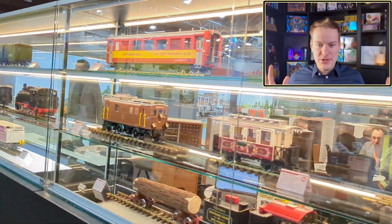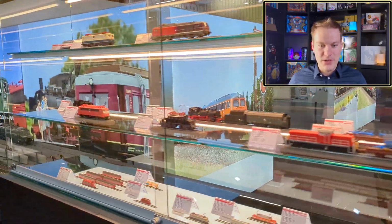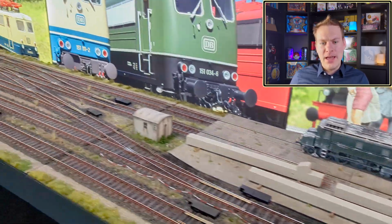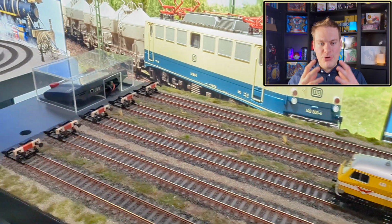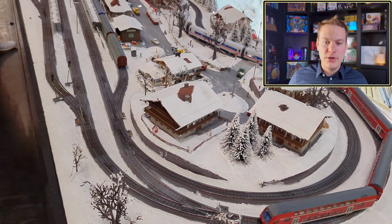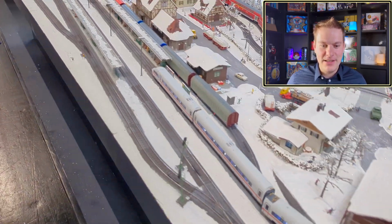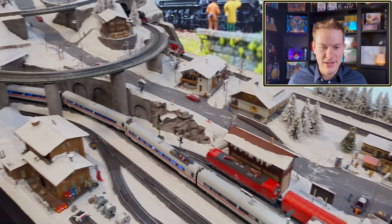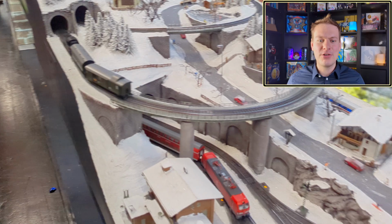One more time, that sings to my heart because, as a wargamer myself and collector of miniatures for Warhammer, etc., I get the desire to create these worlds and bring them to life. Look at this diorama here with the Deutsche Bahn, the German train service. Here the ICE, the white one, the inner city. And you see that? They're lit up on the inside. How cool is this? Just the whole experience here.